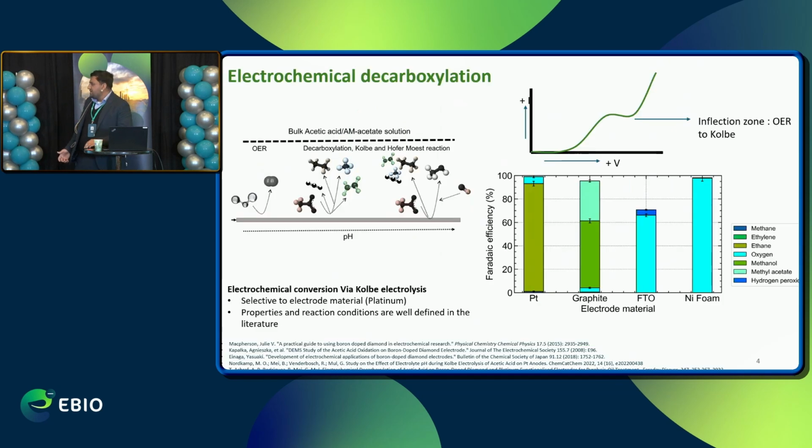Electrochemical decarboxylation is very sensitive to the electrode material. Electrochemistry is mostly about the electrode material. The reaction is in competition with the oxygen evolution reaction. Here we see the reaction. It first starts with oxygen evolution, and by changing the reaction conditions, we can change the selectivity of the reaction. The decarboxylation occurs at high potentials, and with different electrode materials, we have different product distributions.